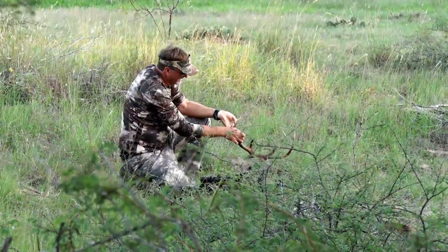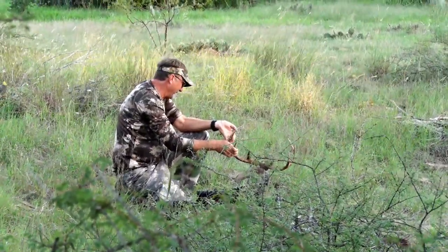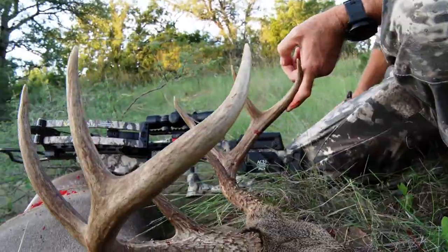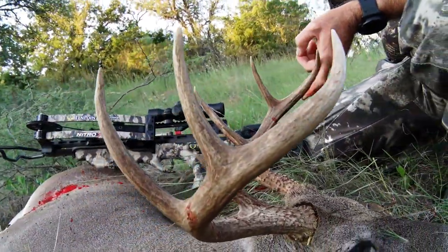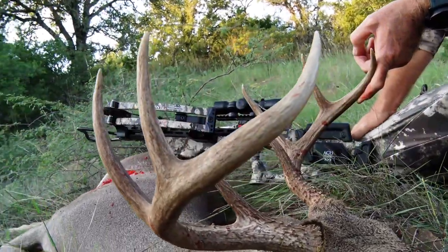That's so fun. I mean, we're gonna have a pile of hamburger meat, pan sausage, and back straps wrapped in bacon out of him. What a good hunt. I mean, that's how you open up the Texas deer season.